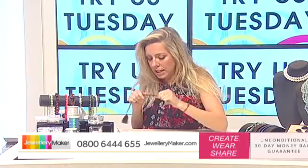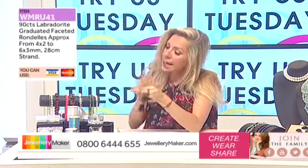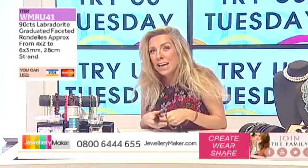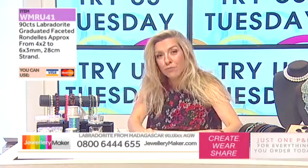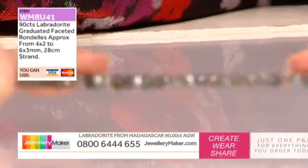Now this is a shorter length and it's faceted Labradorite. So more work has gone into it, but you're getting less. So price point, if I can match £15, would that be good? Yeah? I like that I can match it.